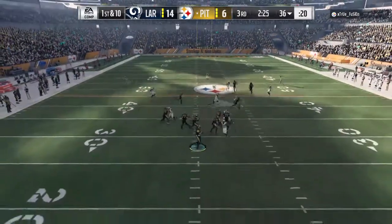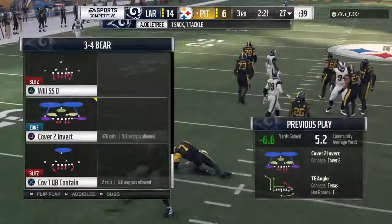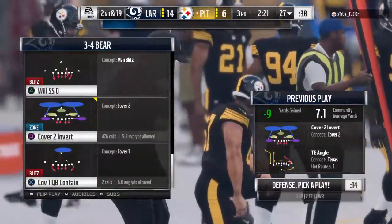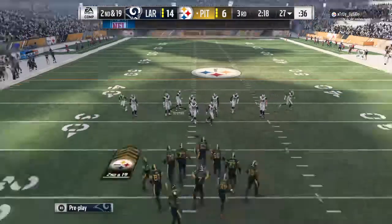On 1st down, it's Roethlisberger. And the Rams got him. They bring him down. Alec Ogletree, he's the one that got to him. He takes him down for a loss of 9.